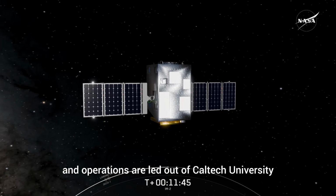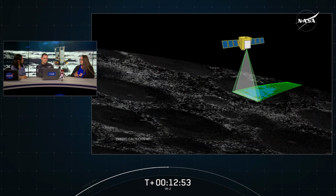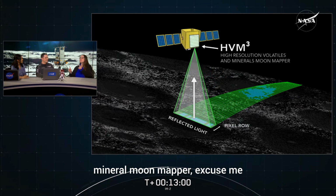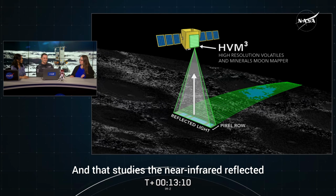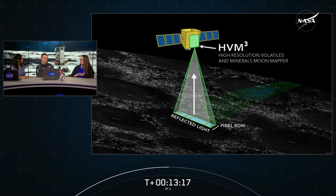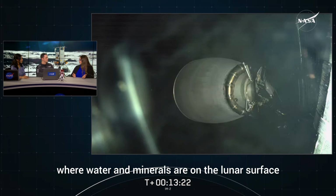So the way that we're doing that, we have two state-of-the-art instruments. We have one called the High-resolution Volatiles and Minerals Moon Mapper, excuse me, I'm a little excited. It's a proper government name. HVM cube is what we call it. And that studies the near-infrared reflected light from the sun. So the sun shines the light onto the lunar surface, and the light that's reflected back off basically carries with it a spectral fingerprint of where water and minerals are on the lunar surface.